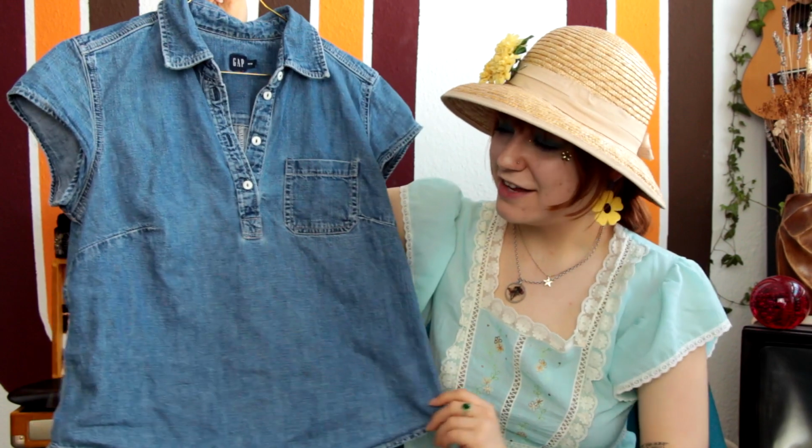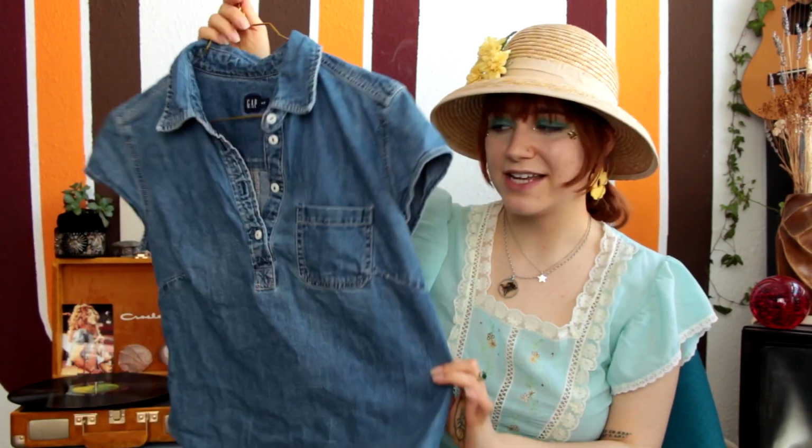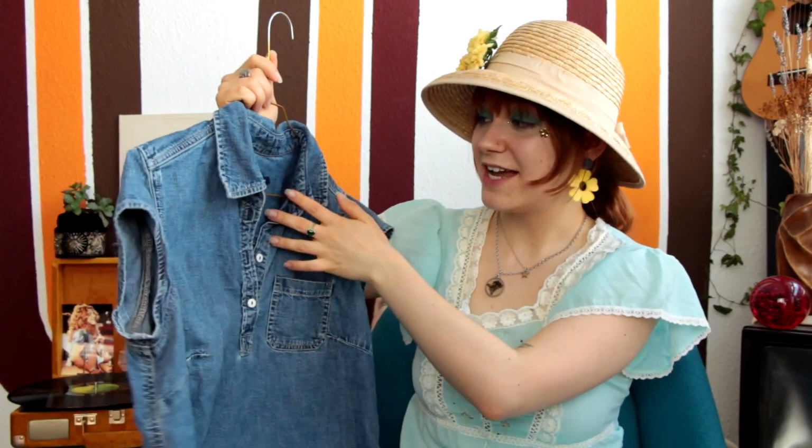So I really like to experiment with different materials. And denim was a big trend in the 60s and 70s. And I have this amazing, it's kind of like a short sleeved blouse kind of situation, but I thought it kind of passes as a t-shirt as well. This one is actually from Gap and I got it from my mom. There are pictures of me as a baby where she wore this. So I guess she probably got this sometime during the mid 90s to the late 90s.